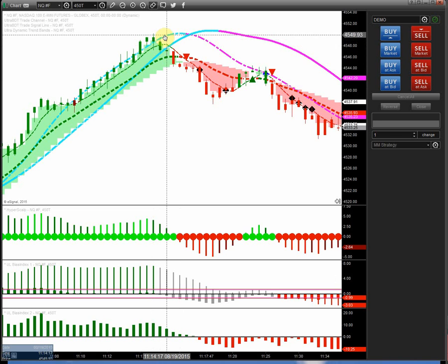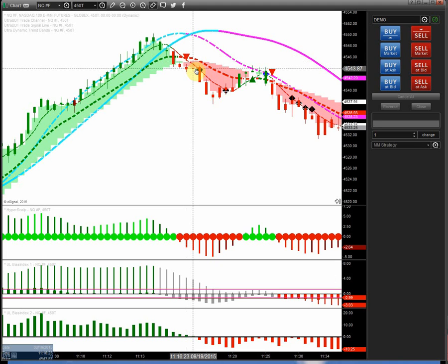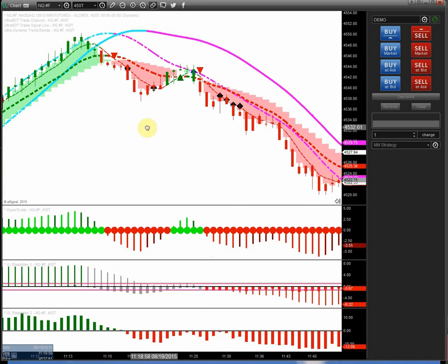Again, dynamic trend bands very tight here. Cobra, or the dynamic trend band number 1, changing color with a tight crossover. Trade the pullback to the signal line right here, 43.60 or 43 half, and down they go.